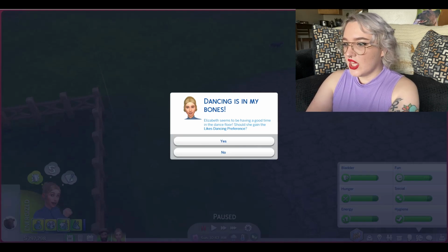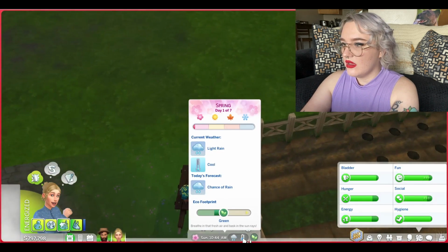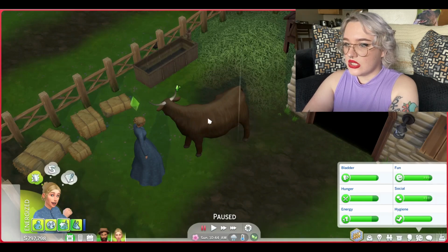Elizabeth seems to be having a good time on the dance floor. Should she gain the likes dancing preference? No, I don't want that dancing. That is what witches do. God, I can't have my wife dancing. They're gonna think that she's a gosh darn witch.